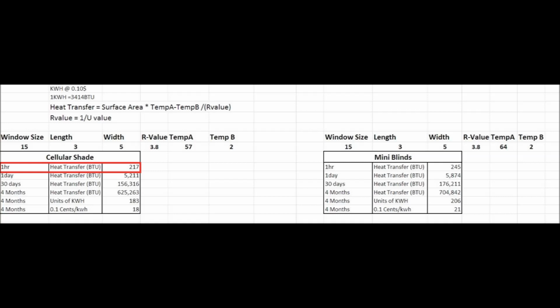And then what I went ahead and did is switch that to kilowatt hours. To make the math simpler, I just had Excel truncate a lot of the decimal points off, so there's a little bit of rounding error. But again, this is the premise of what I'm trying to show. It's good enough for government work here. The difference between the mini blinds and the cellular shades is about $3 in difference in energy savings, times 18 windows here at my house would give me $54 in savings.